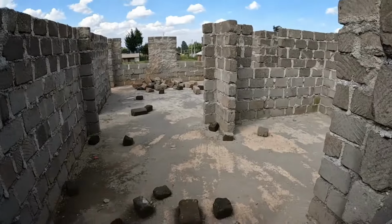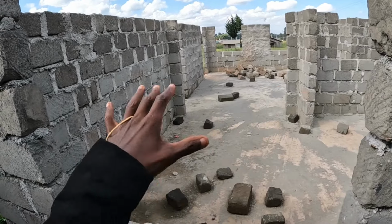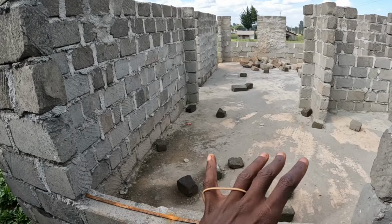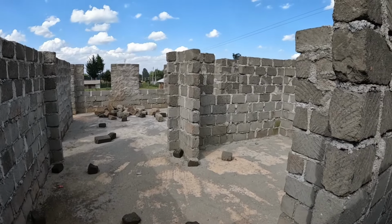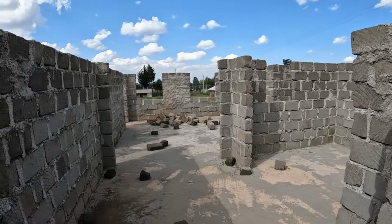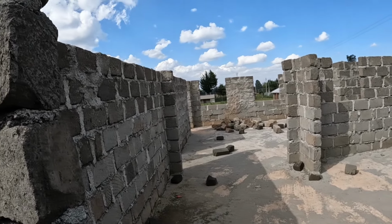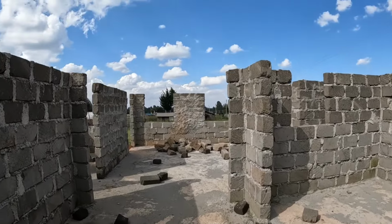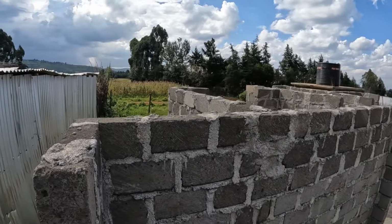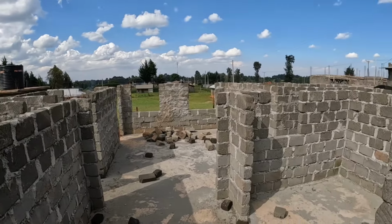You see? So this is the living room, guys. No, this is dining. This will be a dining room. And that will be a kitchen right there, man. Super smart. And right there is the living room. Then two bedrooms this side. You know? Super nice. Villa Found looking good. It has been rained on for a very, very long time, and now it's time for work.